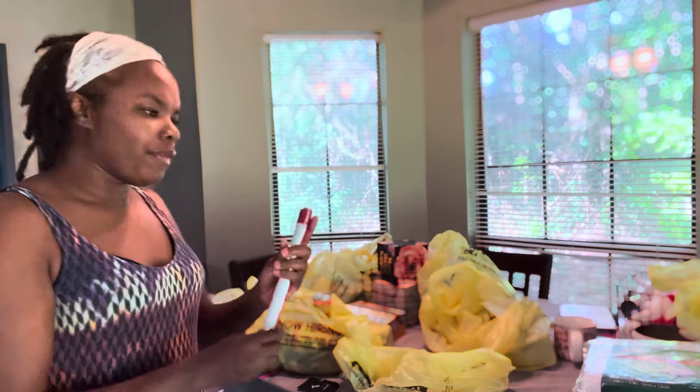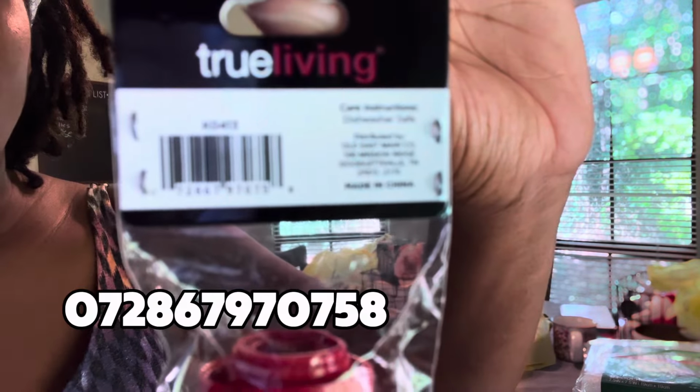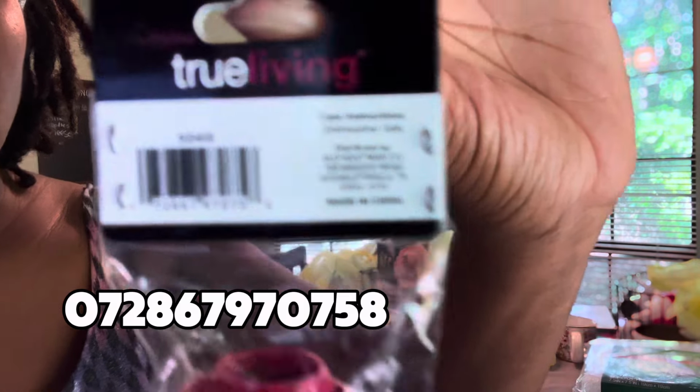Okay, this wasn't part of a reset, but I ended up finding this at the same store. It's a silicone baking mat. And y'all, here is the UPC. Hopefully you can see it. It is 07286797-0758.